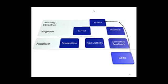If it's an incorrect response, I want to give them corrective feedback, allow them the opportunity to redo the work, and then go back to the activity itself. So you see a little flow chart here showing the differences. At this point in our face-to-face sessions, this is usually where somebody says, yeah, but how do I grade that?